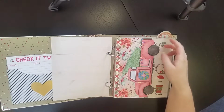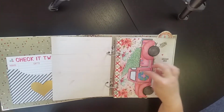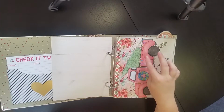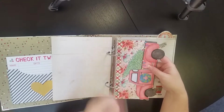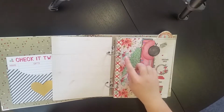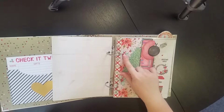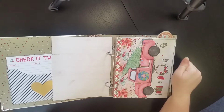Moving on, this was my first design team video. This was the little red truck that I used to move the watercolors on, and what I've done is I've fussy cut it out, and then I've attached it to this piece of cardstock here. Now, this cardstock was just scrap that I had cut one of the bigger pages out of.